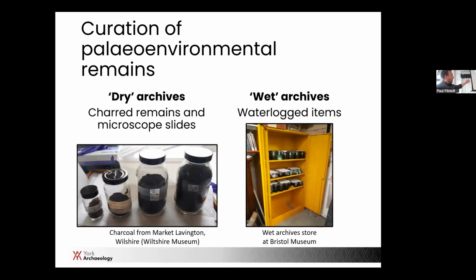An example here from the Market Lavington charcoal in Wiltshire, in Wiltshire Museum. And wet archives, a nice example there provided by Gail, Bristol Museum. Hazel as well.